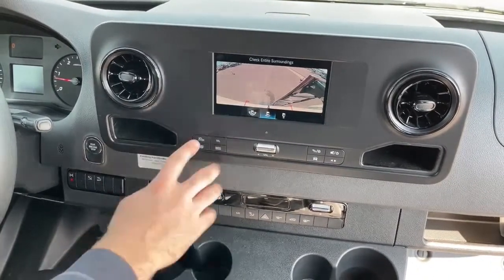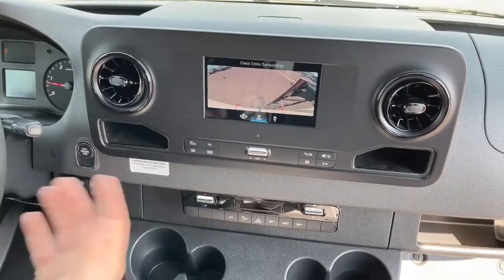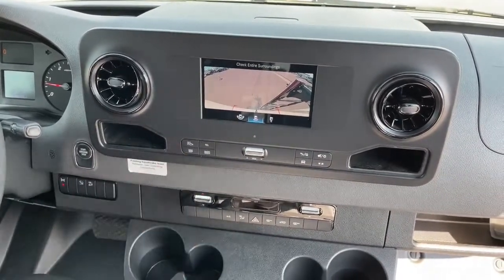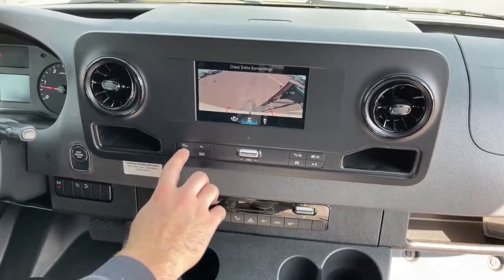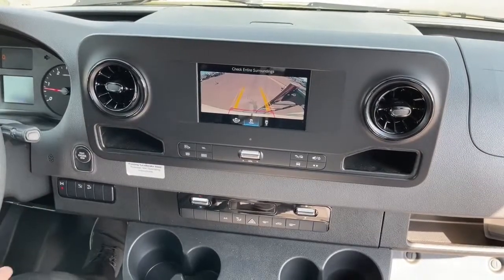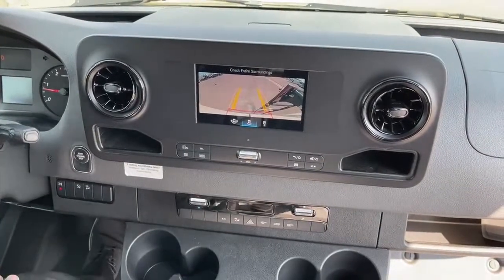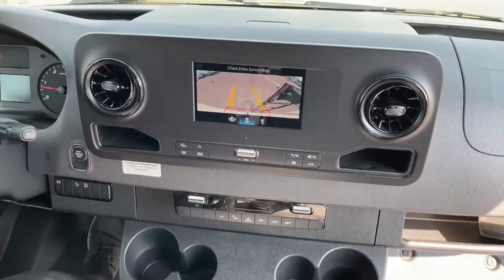Now, we can also click the little camera button down here in the middle, and it'll pull up the rear view camera. So let's just say we're towing a trailer, want to just check and make sure our dirt bikes are still strapped down. Push the camera button and it'll show us that. Now, if we put this RV in reverse, we get the grid lines. If I turn the wheel, it does adjust them to show me where I'm going while backing up.